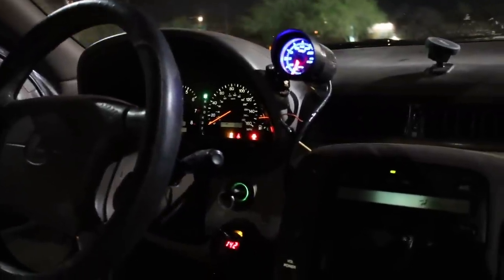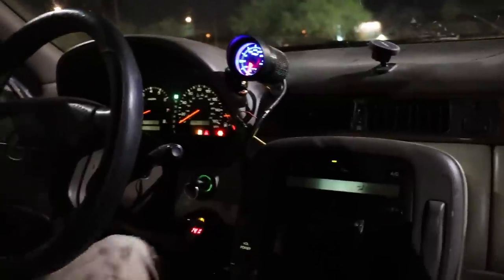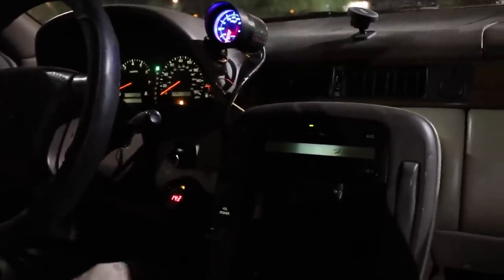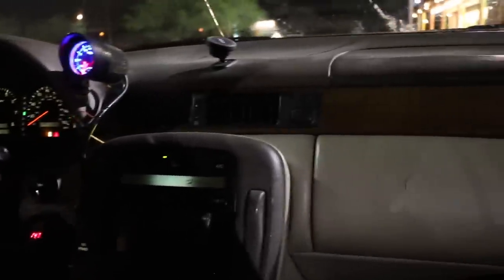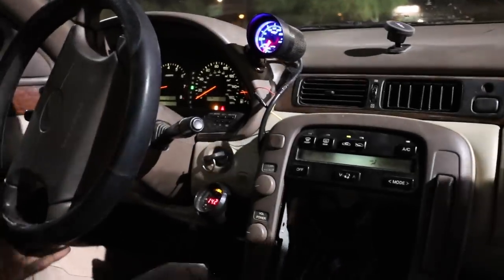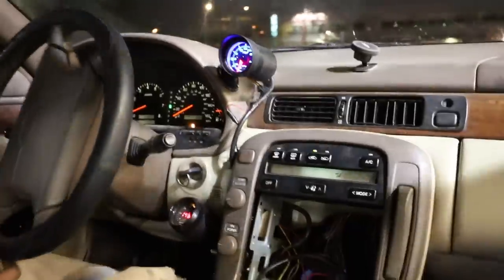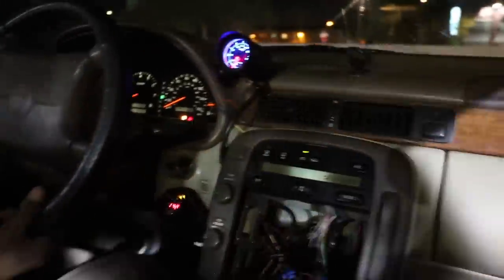Staying cool. This is a 98 VVTI 1UZ, and it's basically a turbo that was just kind of slapped on. Adrian bought it off of OfferUp, and he's trying to have some fun with it. That's basically the main reason why he got it, and he said he wants to learn, as we all do. And yeah.